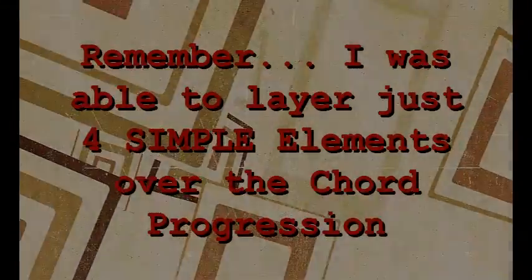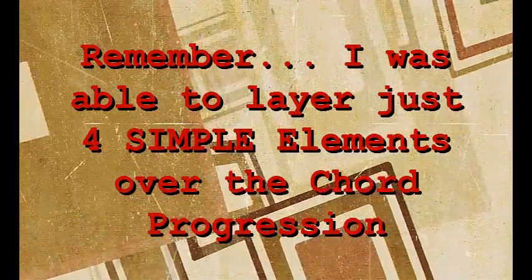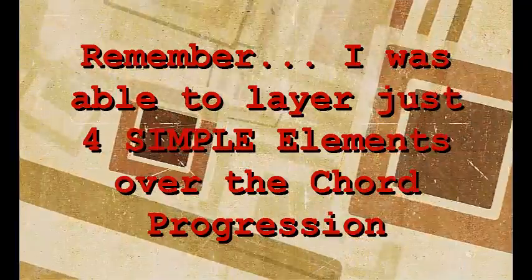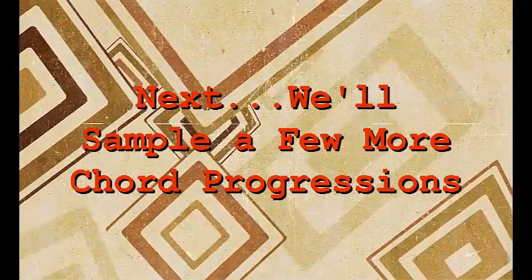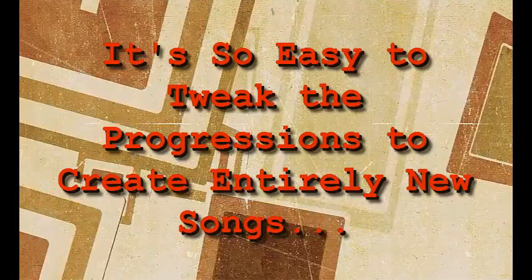The thing to remember is that I was able to layer 4 simple elements on top of the chord progression, which served as a musical bed for this beat. So next I want to sample a few more of the chord progressions from the R&B MIDI library and show you how easy it is to tweak the chord progressions and create entirely new songs.